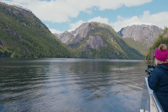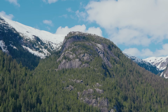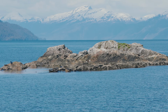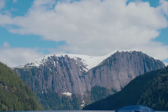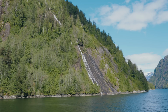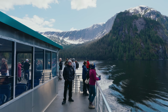The scenery is spectacular, absolutely stunning. Beautiful green trees, snow-topped mountains. It is definitely like a fairy tale setting. It is beautiful and very reminiscent of when we cruised around the Norwegian fjords. It's spectacular, lots of little waterfalls, peaks that go up to 3,000 feet around us. It's really gorgeous, very pretty indeed. It is a bit of a journey here, over an hour and a half by boat, but it's fabulous.